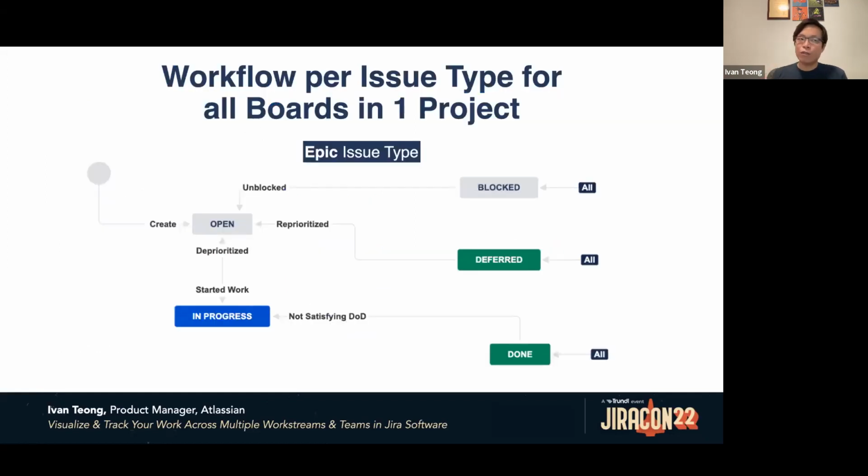So workflow rules are configured based on issue type per project. So you could also set up different transition rules, as I said just now, for the epic issue type compared to a story or subtask or bug issue type. This will make sure all boards within the same project will have the same rules per issue type.